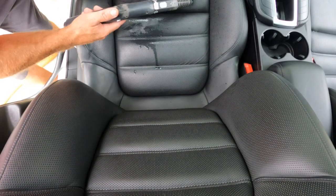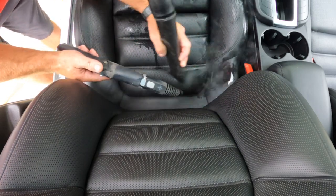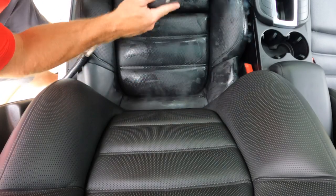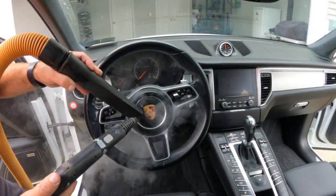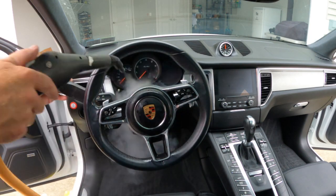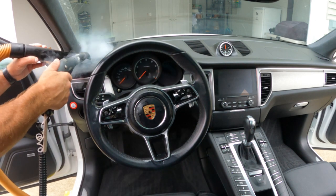Now that my steamer's heated up and ready to go, I finish up working on the seams of the driver's seat. A lot of people get a kick out of how I use the steamer and the vacuum at the same time. The dirt has to go somewhere, and I might as well vacuum it up at the same time. It does take some getting used to using both hands at the same time, but it's another example of becoming more efficient.